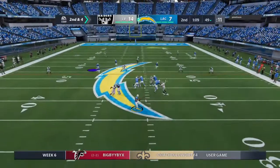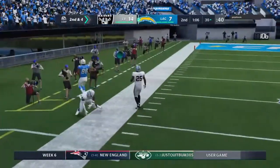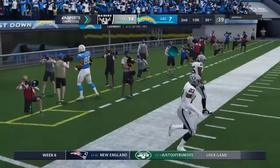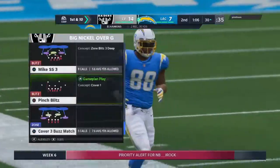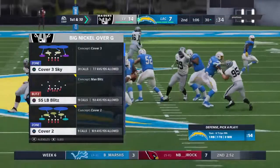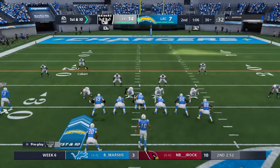Again, Herbert. And he finds a man with a crossing route. And they'll get this to the 30-yard line before crossing over out of bounds. A gain there of 21 yards. 1st and 10 at the 30-yard line. So 1st and 10 now from the 30.